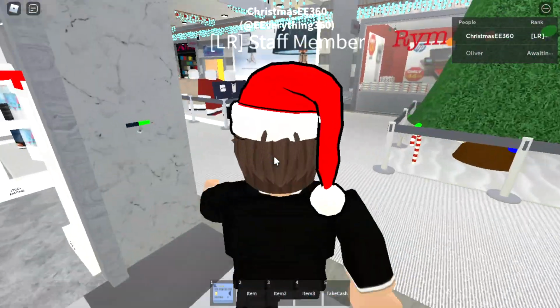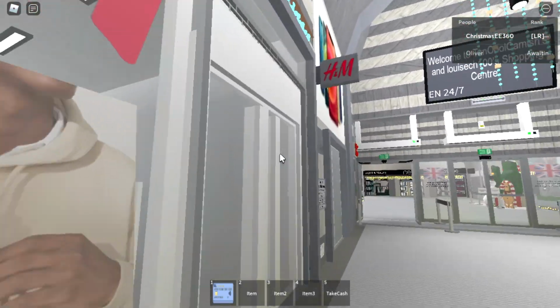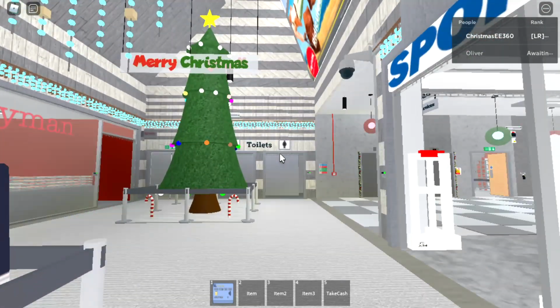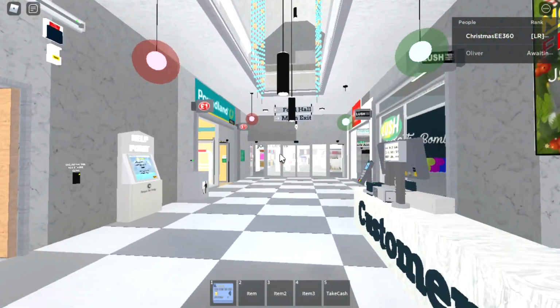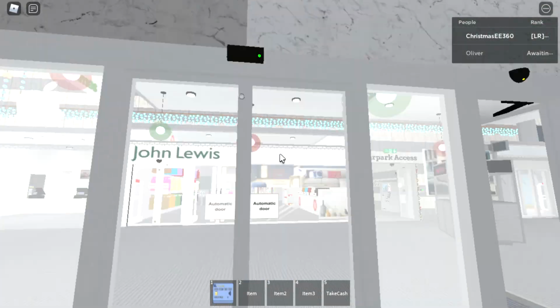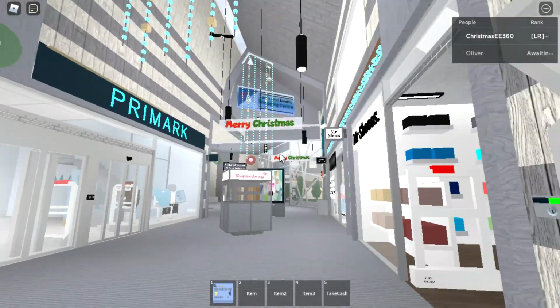Then I think what you should do is turn this H&M into a Flannels, and have that as a Flannels. Then I think you should turn this unit up here into Aurora Boutique, and then open a New Look where Aurora Boutique is.